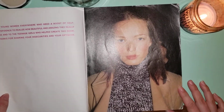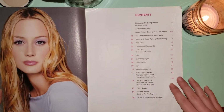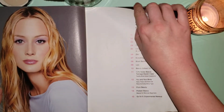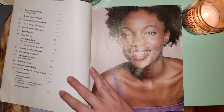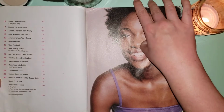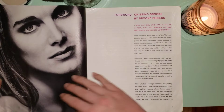And it says, to young women everywhere who need a boost of self-confidence to realize how beautiful and amazing they really are, and to the teenage girls who helped create this book, thank you for sharing your insecurities and your optimism. I love her purple eyeshadow. For those who don't know, you can probably guess by my name on here, but lavender is my favorite color.